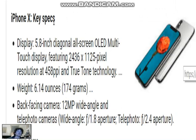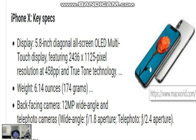So here's the specs on the iPhone X. It's got a 5.8-inch screen. You probably already know that. 2436 by 1125 pixel resolution at 458 ppi. True Tone technology. 6 ounces, 174 grams. 12 megapixel wide angle. That's the back facing camera. I'm guessing that the front facing camera is probably about 8 megapixels because, I mean, they learned their lesson with the iPhone 5S, that's for sure. Or they should.